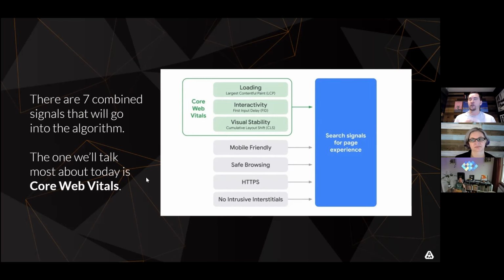So things like, is your website mobile friendly? Is it safe for users to browse? They're not going to get a virus or a download that they didn't ask for if they go to your website. Is it secure? Do you have a good experience in terms of not promoting intrusive interstitials or pop-ups that cover the entire screen? And of course, the core web vitals, which are probably the newer ones, but they're related to things that will make sense and that were part of the algorithm before. But all of these things are being rolled up into what Google is now calling their page experience signals.